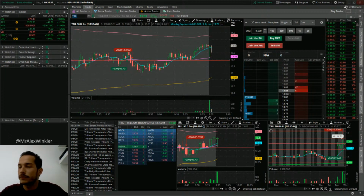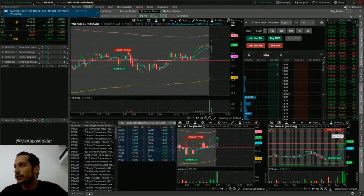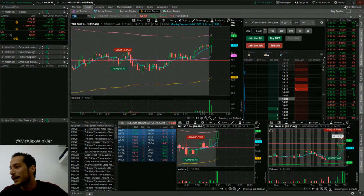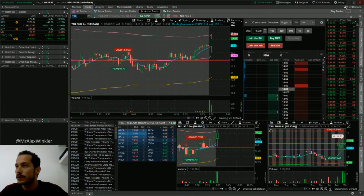Tried to get a little bit of an entry there for a second, but removed my order. Looking for that break. There it is. There's the break. That was actually the move I was waiting for, but that big sell-off was so unexpected. Kind of made me a bit nervous.